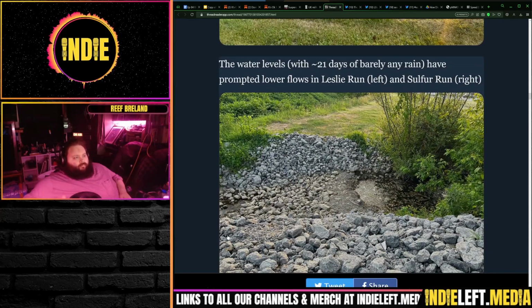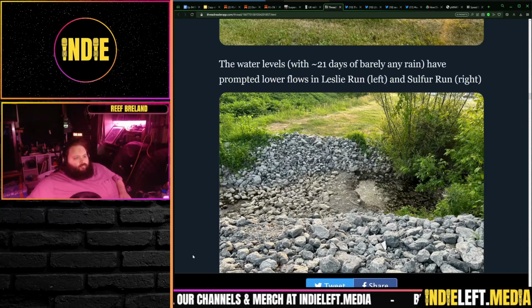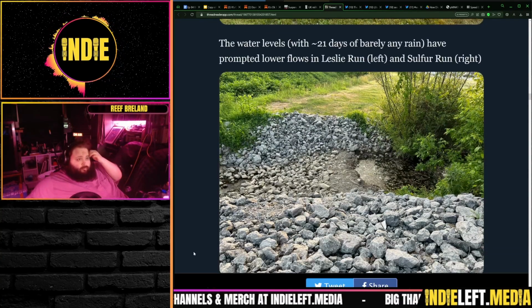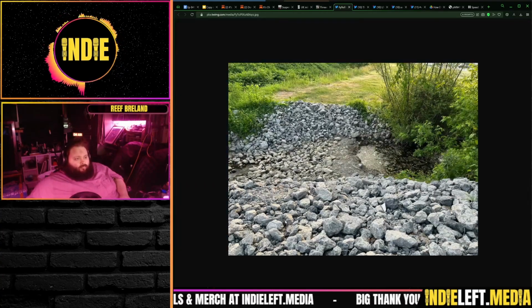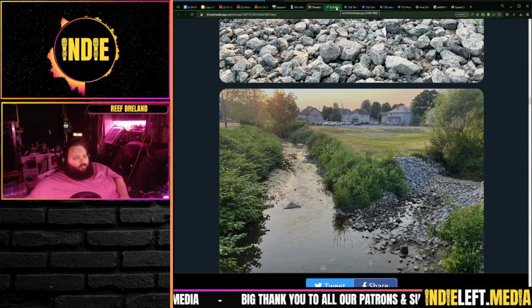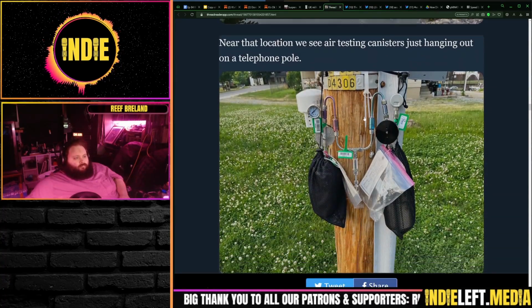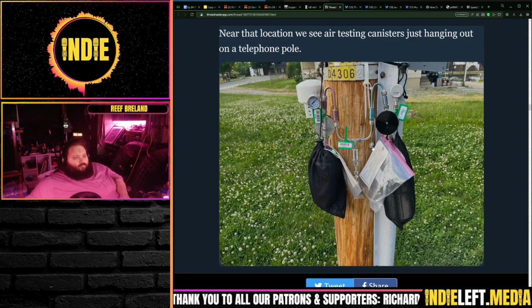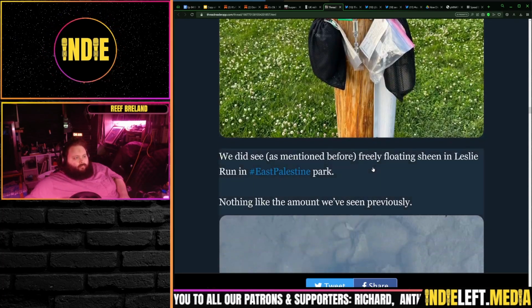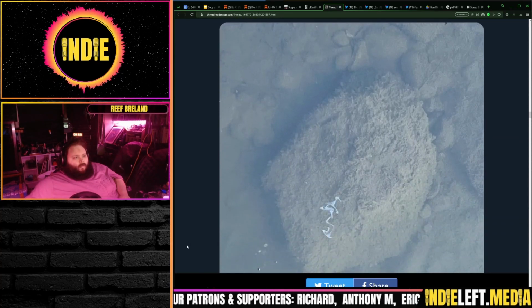Yep. With around 21 days of barely any rain, the water levels have prompted lower flows in Leslie Run, which is on the left, and Sulphur Run, which is on the right. This is Leslie Run, and then this is Sulphur Run. Near that location, we see air testing canisters just hanging out on a telephone pole. That's kind of interesting.